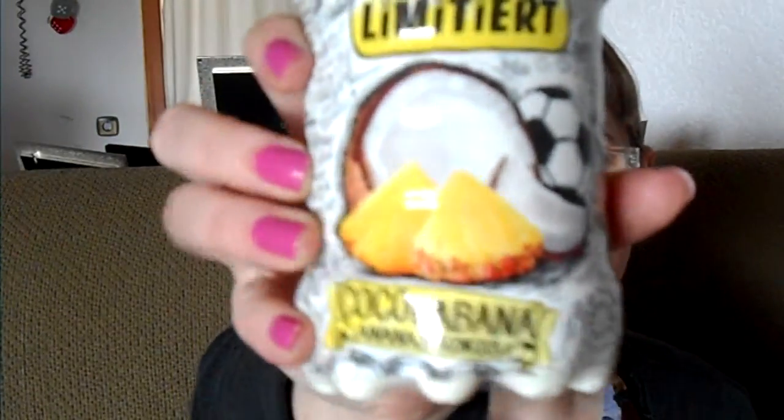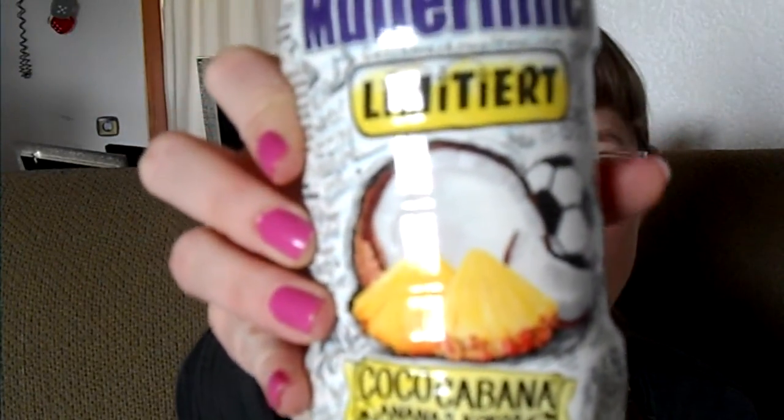Hey guys, today when I was doing some grocery shopping, I stumbled upon a new limited edition Müllermilch. It is called Cococabana, and it appears to be pineapple and coconut flavored. That sounds pretty delicious, but this is milk, so pineapple coconut flavored milk. I don't know, we'll find out.